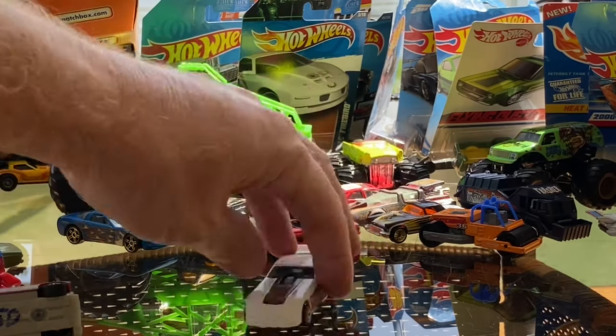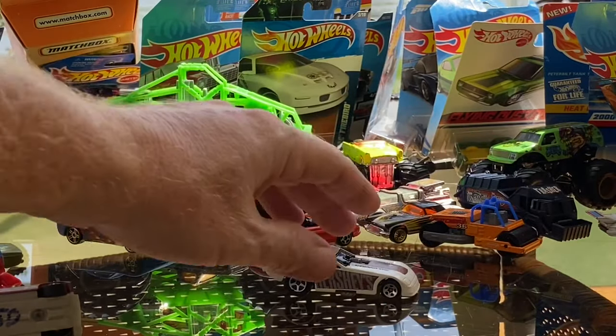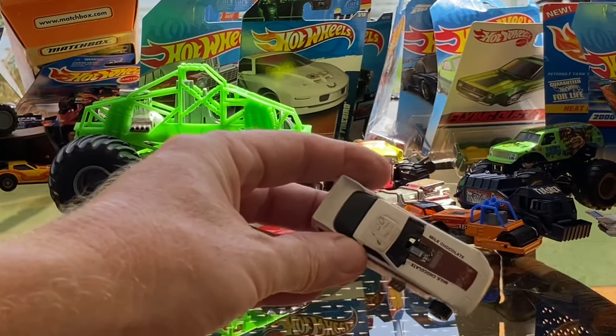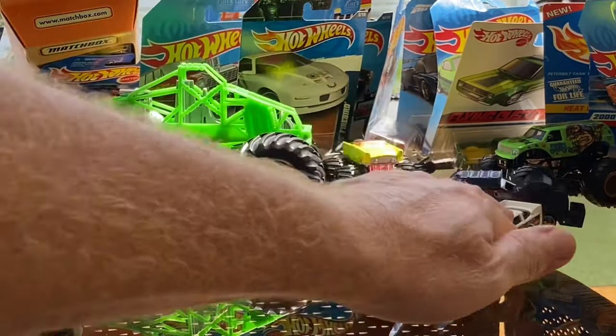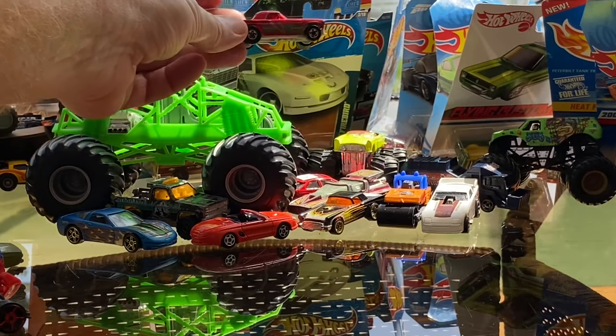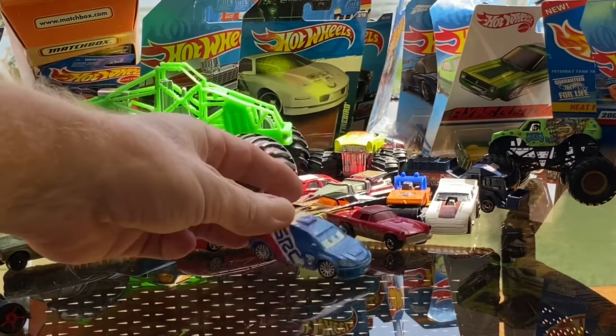Passed over this the first time, but not the second time. Hershey's Funny Car. Still doesn't roll. Not well, anyway. Not bad, though. I like chocolate. Another T-Bird. This one's red. We have a Cars car. A rally car.